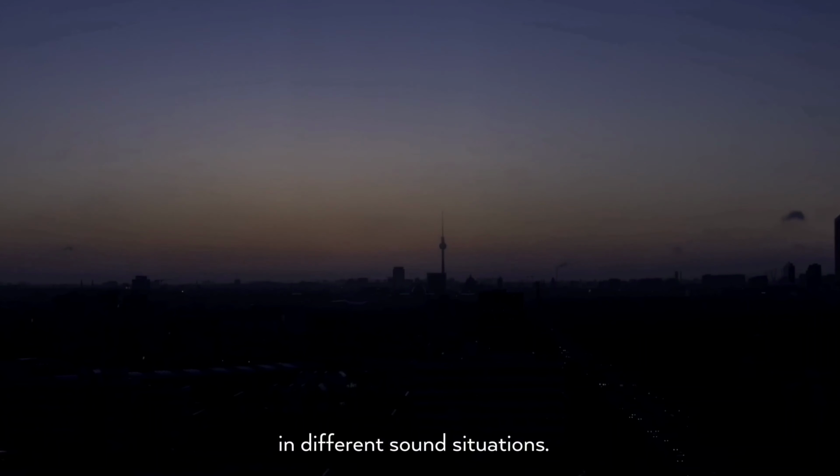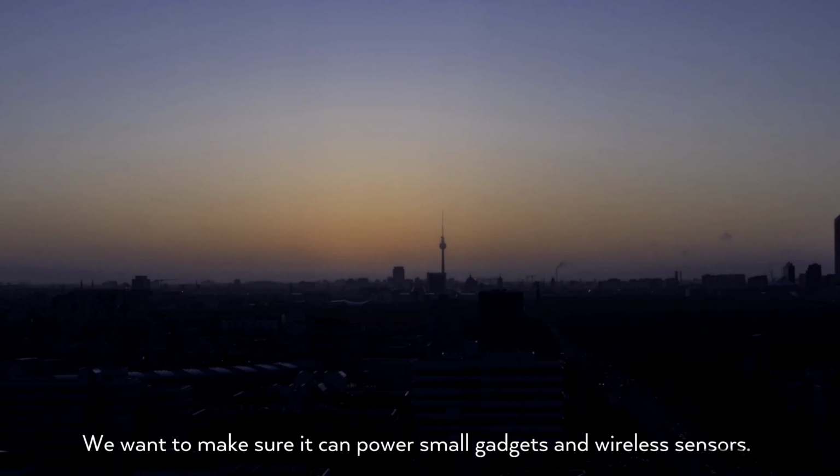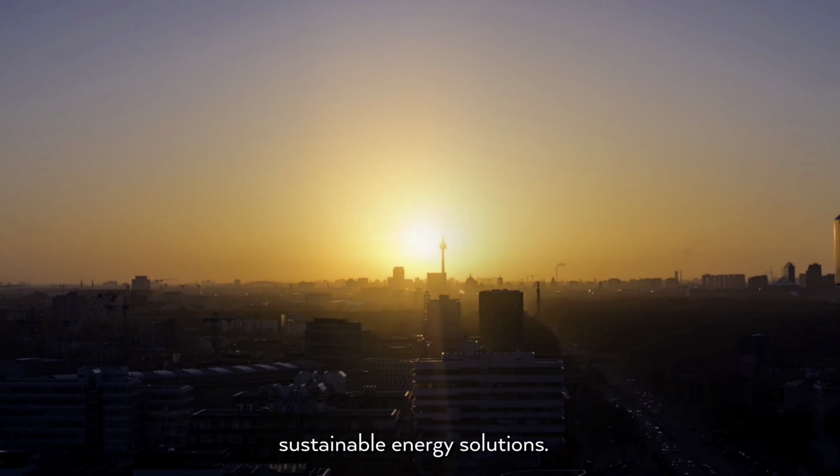In the future, we'll check how well our device works in different sound situations. We want to make sure it can power small gadgets and wireless sensors. The main goal is to use everyday sounds to create energy for useful things, helping to make sustainable energy solutions.